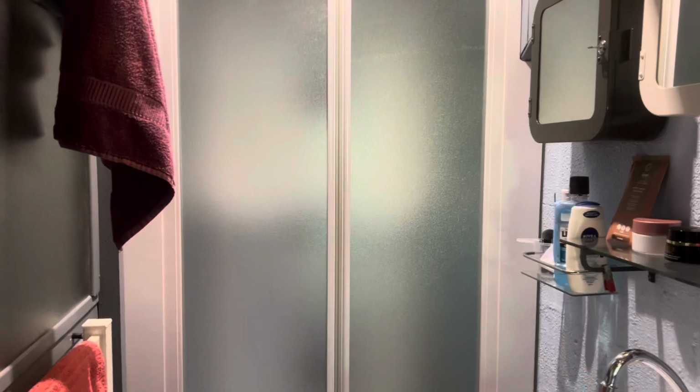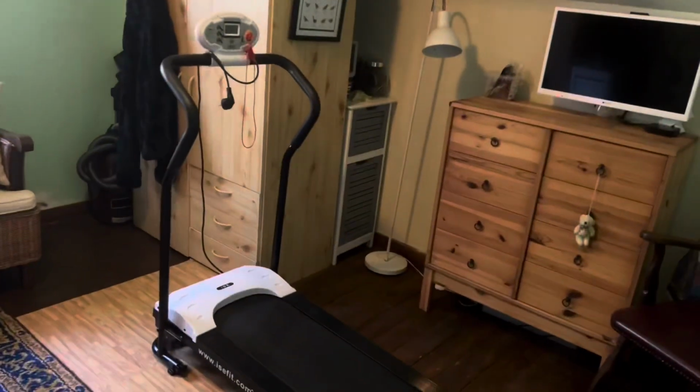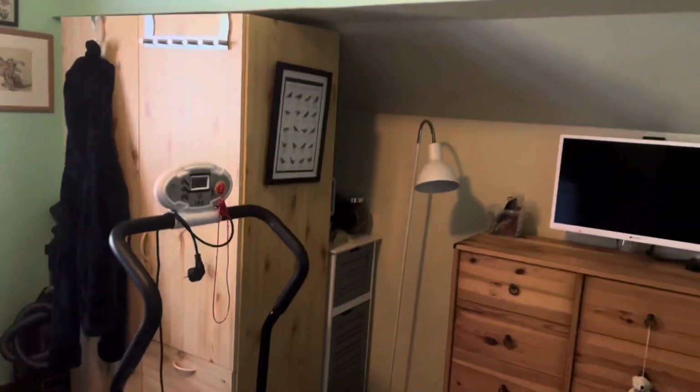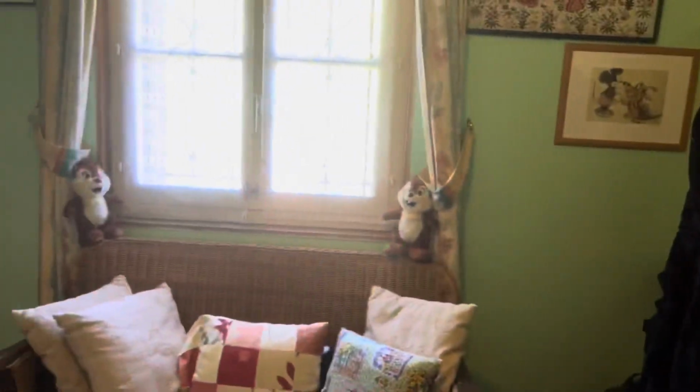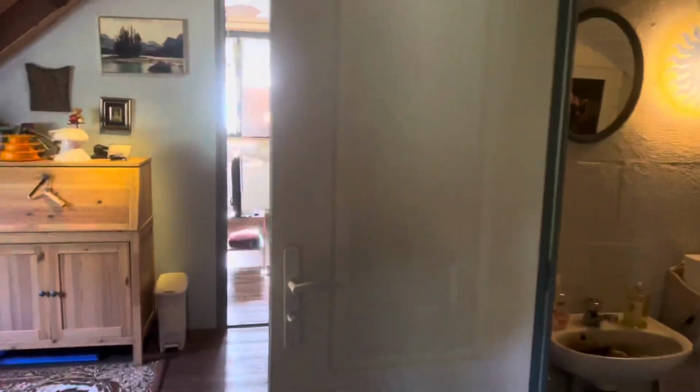So we'll just look into the shower room. Vanity unit and shower. A separate toilet next door, with a hand basin. This is the first of two first floor bedrooms, currently being used as a gym, but easily big enough to take a double bed. That's east facing, and behind the sliding screen there you have wardrobe hanging space.